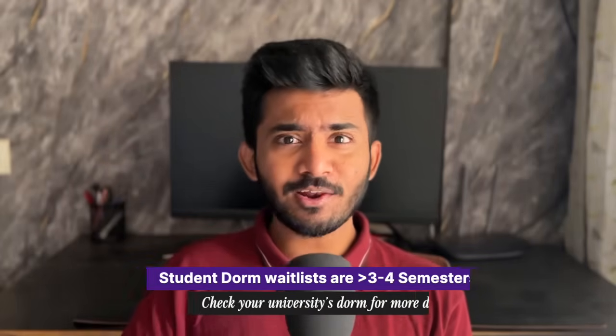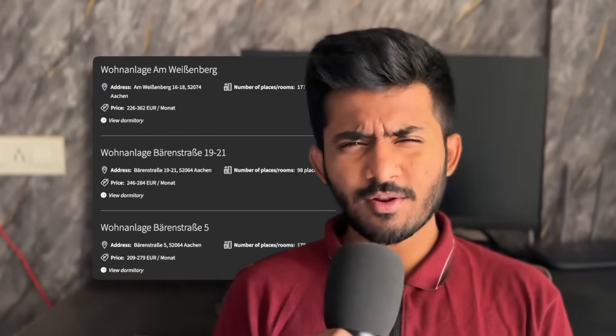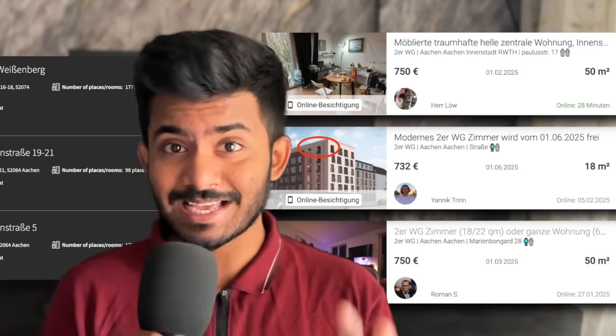Student dorms are the best options for any student because not only are they affordable, but they are also inside or near the university campus. The only problem is that the wait time is really long, as you might have to wait 3 to 4 semesters to get a room. To get an idea about the price, student dorms in Aachen start around 250 euros, but private WGs can go up to 750 euros depending on the location and the size of the apartment.